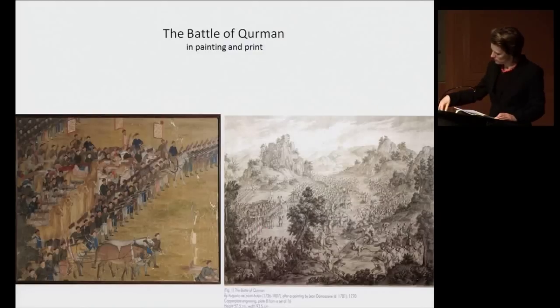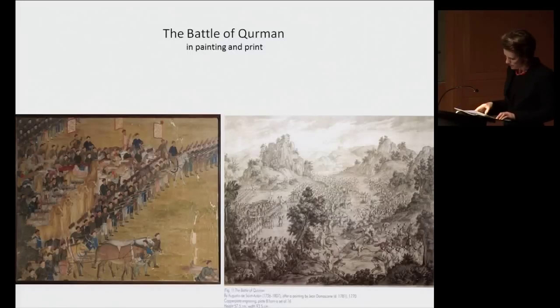So here you have, to the right, the complete battle scene from a reduced drawing from a wall painting, and to the left is a fragment of these wall paintings. And this fragment here was only recently identified, and it is now for the second time on public display.